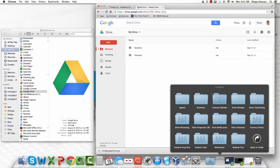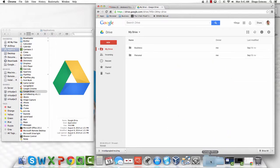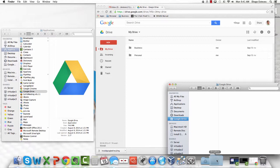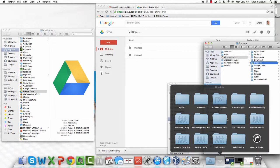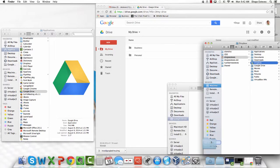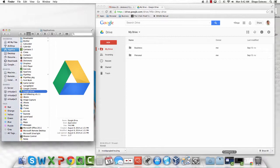Now, if you have personal folders on here, you want to immediately move them over to Google Drive. Okay, it's not my case because I've already done everything that I needed. But if you have personal ones, make sure that you open up Dropbox, pick up your personal folder, and just drop it onto Google Drive. All right, so that way you don't lose it.